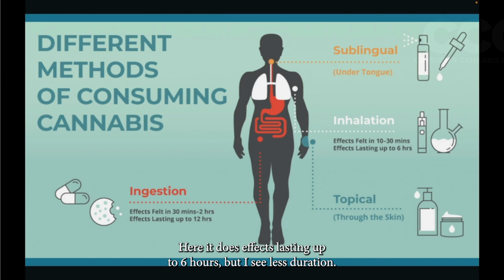Here it says effects lasting up to 6 hours, but I see less duration usually with inhaled. Typically, you can get maybe 3 to 4 hours of good pain relief from inhaled medicine, not as much as you'd get with ingesting it, having an edible. That can take anywhere from a half hour to 2 hours to kick in, but the effects can last up to 12 hours. So if you're looking for a solution that is going to give you a longer duration of action, you want to be looking at an edible or an ingested method.